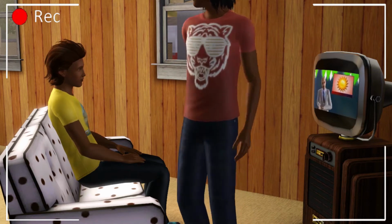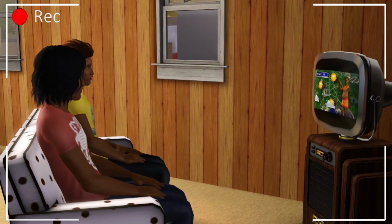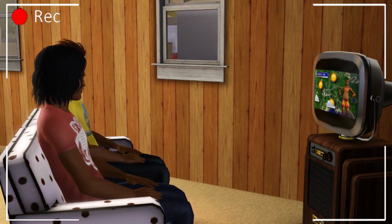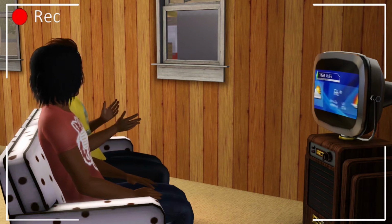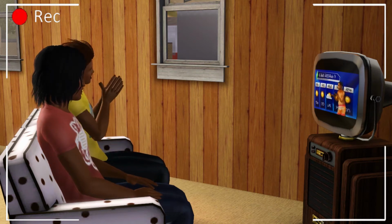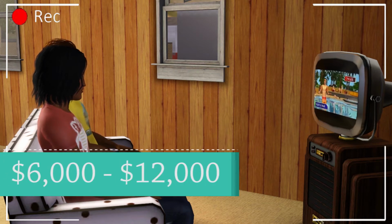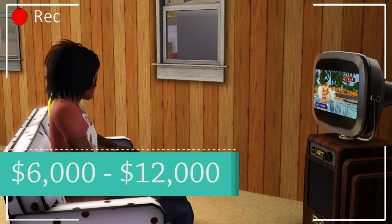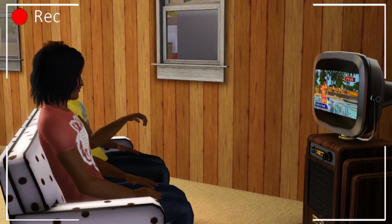Now, here's the kicker. They need a starter home as cheap as possible. The family has a total of 18,500 simoleons in their funds, but they want the house to be a very small portion of that. Now, they originally asked for the house to be closer to 6,000 simoleons. I can work magic, but I can't work that kind of magic. So the houses I'm going to show them are a little bit higher than that, but definitely within their means.